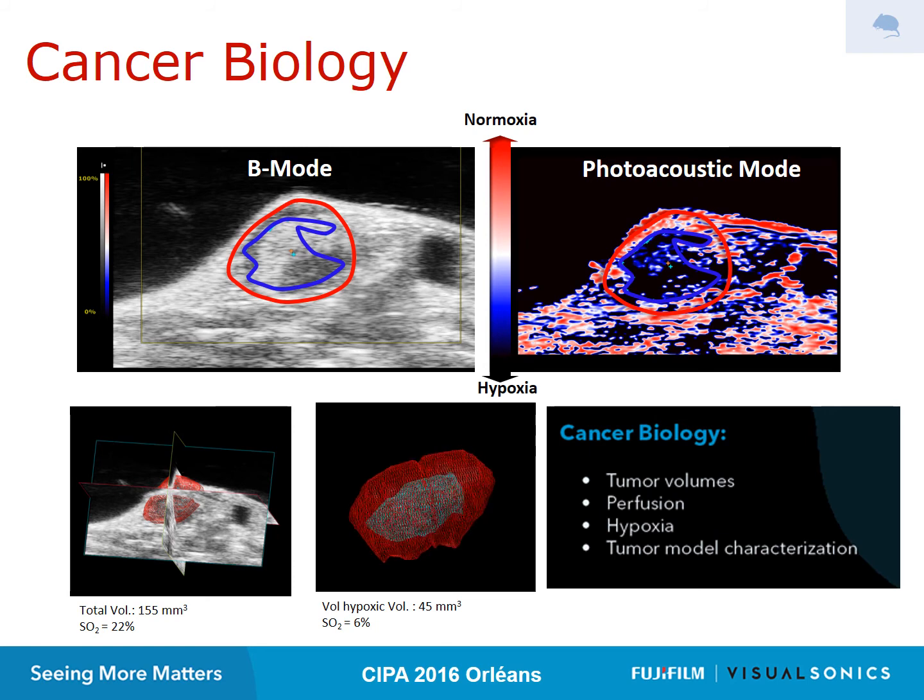And here we have a co-registration of the B-mode image, which is the ultrasound image, and the photoacoustic signal. And you can overlay both, and you know where the photoacoustic signal comes from. And the photoacoustic mode is 2D and 3D compatible, so you can measure and calculate the sO2 average percent of the hypoxic core, as well as in the total tumor volume.